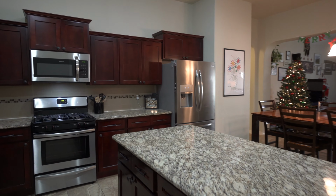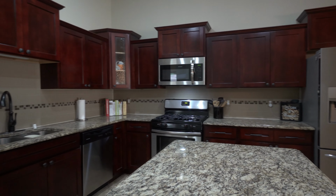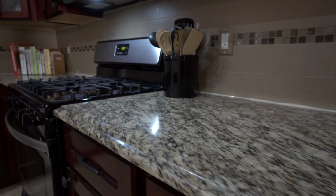Stainless steel appliances accompany the beveled granite countertops and backsplash. These features are sure to move you.